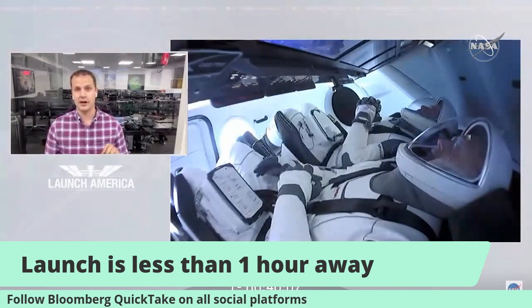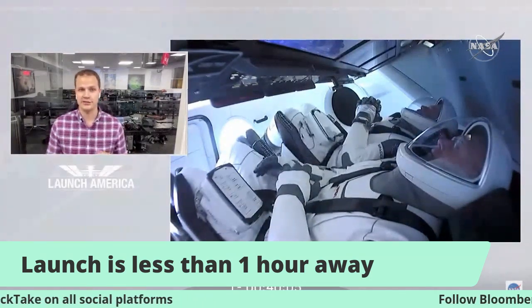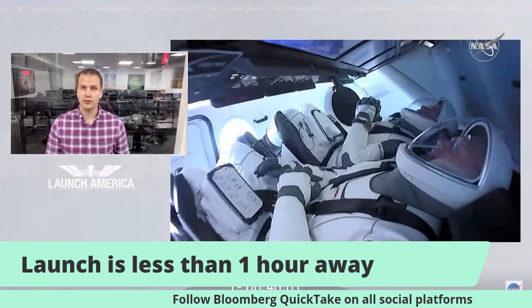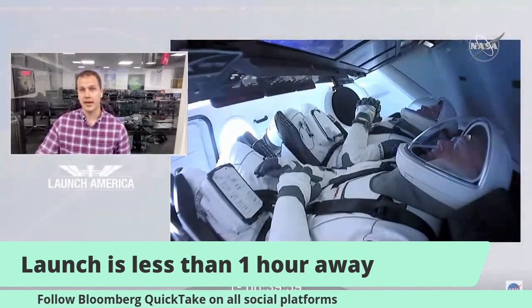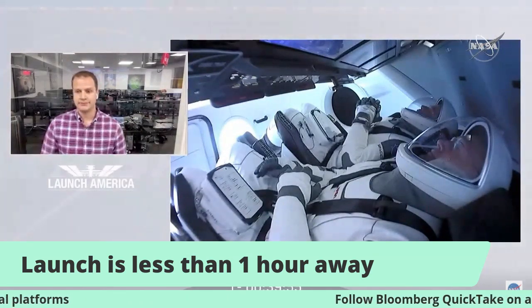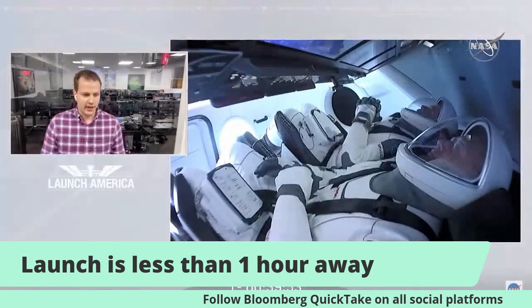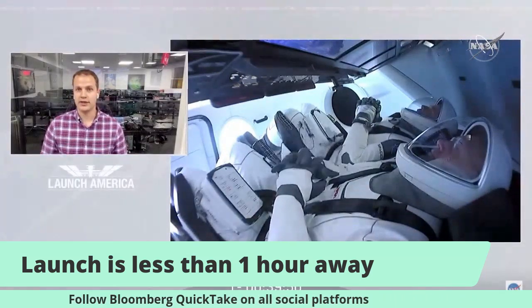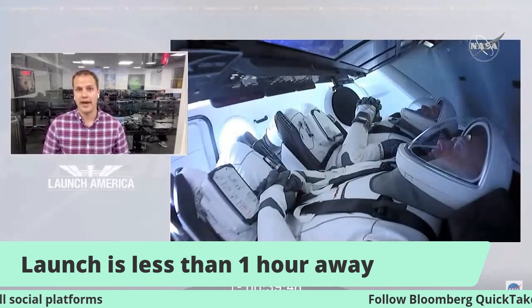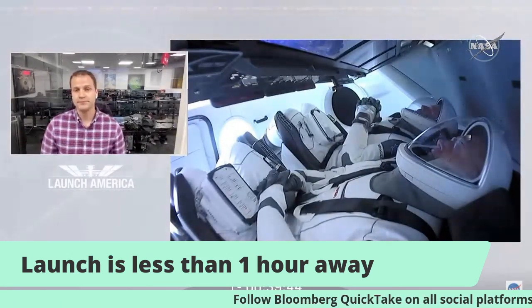The system is designed to automatically fire if either vehicle detects a dangerous condition developing. And if that happens, Dragon will use its 8 Super Draco engines to push the capsule off and away to a safe distance away from this Falcon. This capability is absolutely critical. It's what keeps the crew safe. And we're now active and armed on the pad with it protecting the crew.